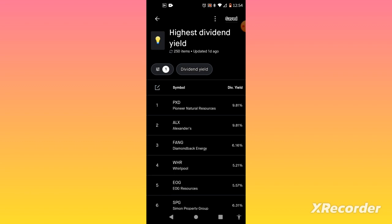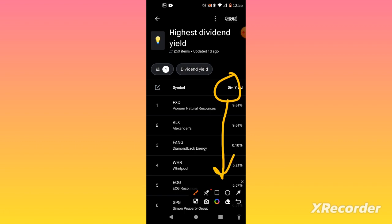Just to give you an example, I'm going to start painting. Here is where you will see dividend yields, right? These are stocks that have high dividend yields. You can see them right here, higher dividends, 9%, 6%, and so on. So, are we looking for just high dividend yields? Well, that's the question. I prefer to deal with things that have dividends.